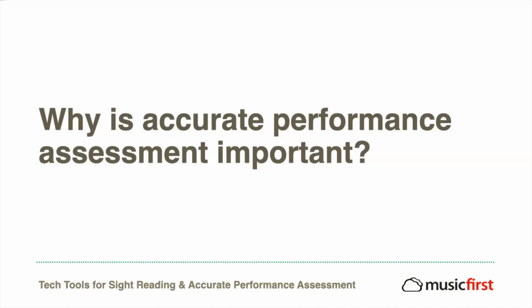Kids are playing or singing into their computer, and an algorithm, really just a mathematical formula, will listen to that student's performance, whether it's singing or playing an instrument, and give them a grade, right? If you think about that for just longer than 10 seconds, it gets really, really weird that a computer, an inanimate object, is telling a child how musical they are or how accurately they played something.